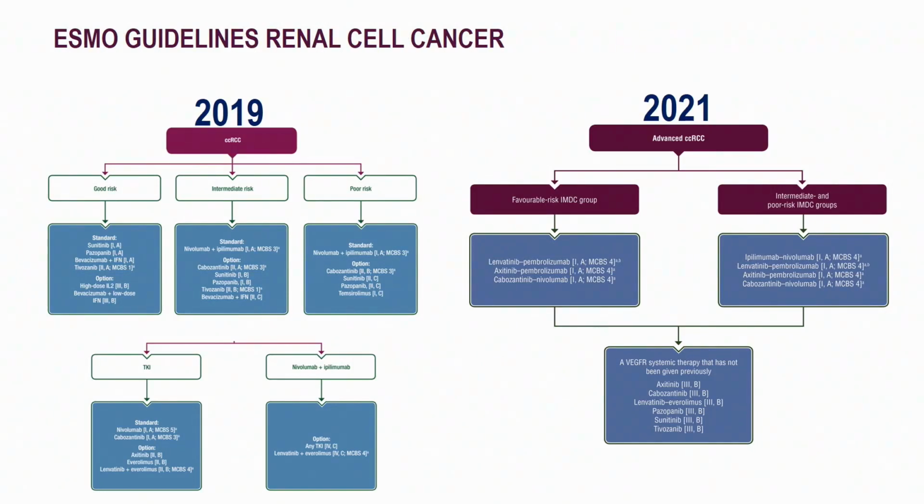When we look at the guidelines, so much is changing in oncology. And here you see, for example, tremendous change between 2019 and 2021 for renal cell cancer, that ESMO also has living guidelines to update the data. What is nice is that some years ago it was decided that ESMO-MCBS would always be reported for the medicine used in the guidelines. So that's what you see here. Everywhere the score of the medicine is added.